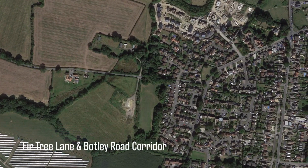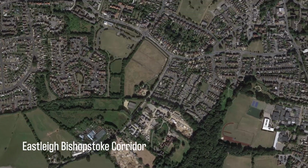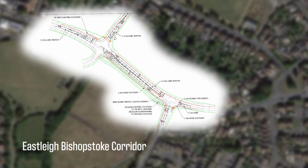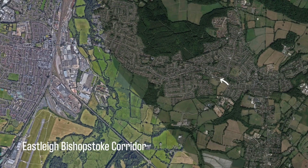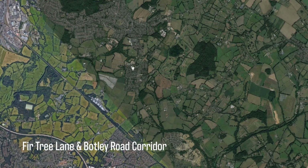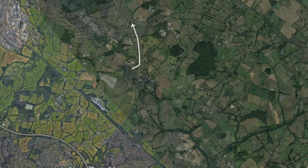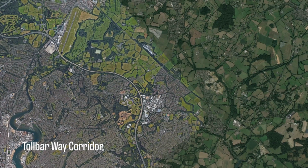Our work has included consideration of a wide area towards Eastleigh, the M3, Hedge End and Southampton, but particularly focuses on those important to this site and the existing Horton Heath residents, including the Allington Lane Fair Oak Road and Sandy Lane Blackberry Drive Fair Oak Road junction, and the wider Bishopstoke Road corridor towards Eastleigh Town Centre. In addition, the Fir Tree Lane, Burnett's Lane and Botley Road corridors will also be a focus for assessing highway capacity and safety. The Botley Road corridor assessment extends north towards Colden Common and through Twyford, and extends south through Horton Heath and towards Botley Green. Tollbar Way corridor from the new roundabout towards Hedge End through the retail park and onto the M27 will also be considered in detail.